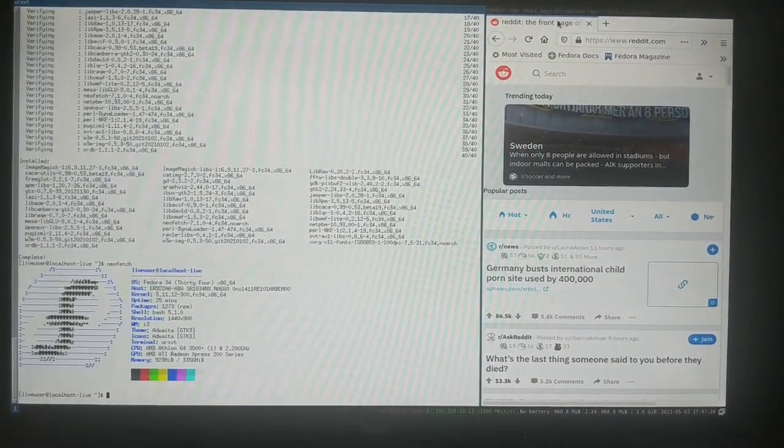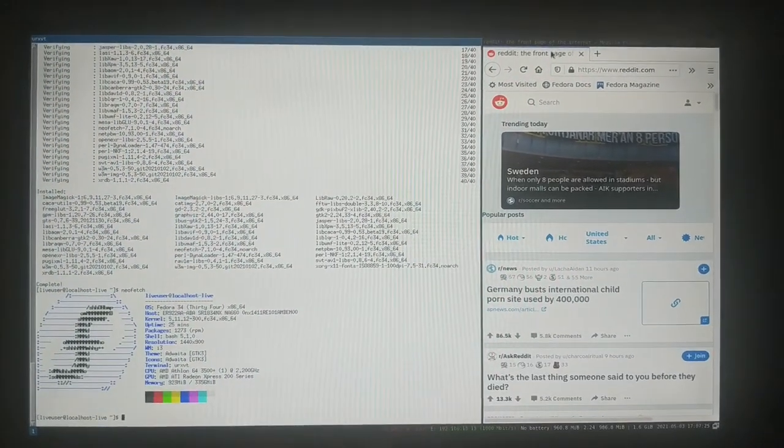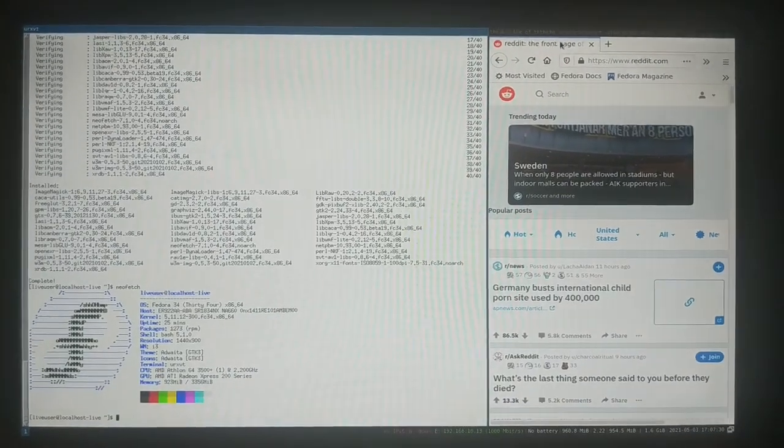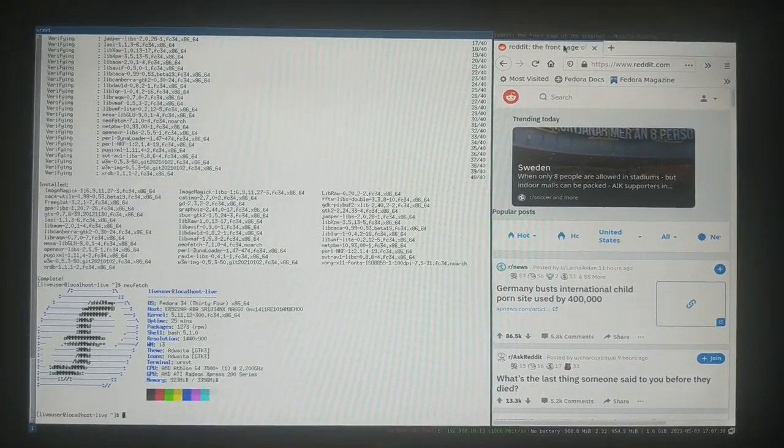I actually was like, okay, fine. Well, let's just use XRender then. And I had to manually install XRender. XRender doesn't come with this spin. So they really don't add anything extra.